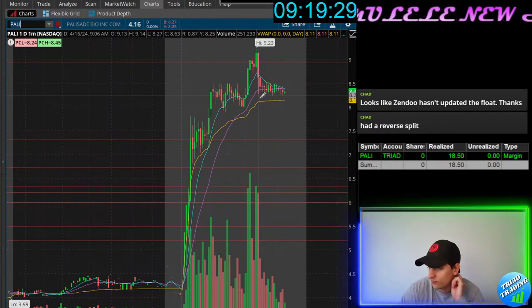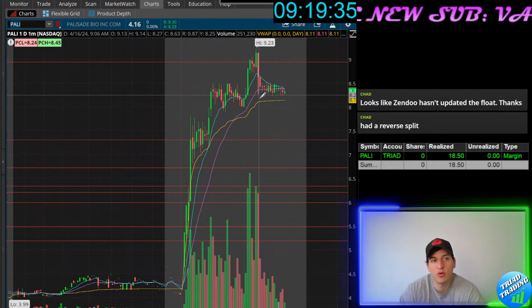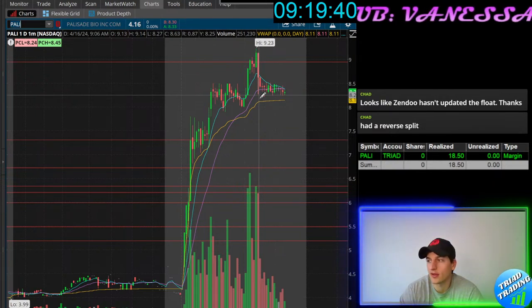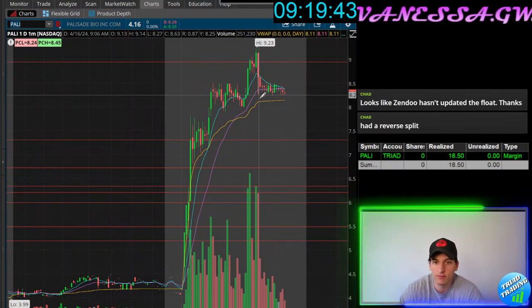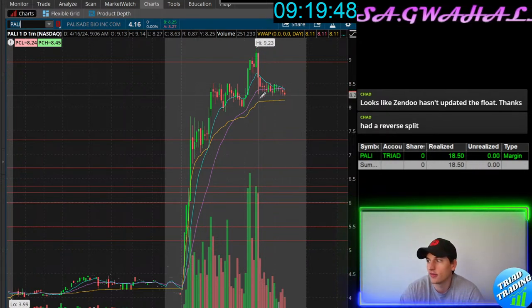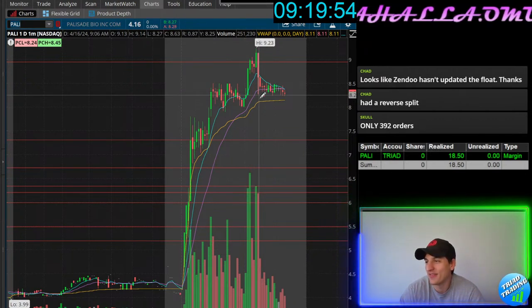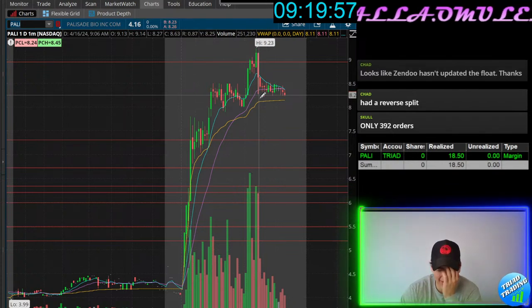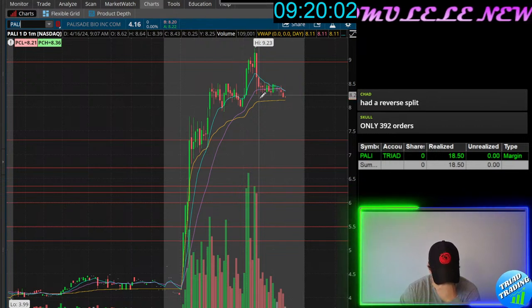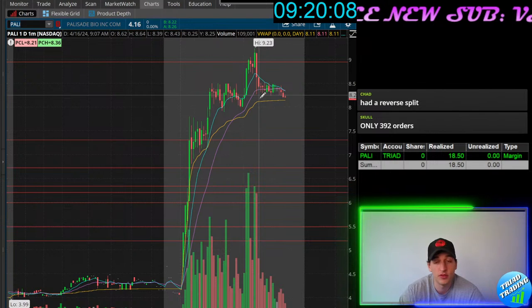I don't want to waste orders since I only have 392 orders. I don't want to waste orders in a time of day where it's inconsistent and my edge isn't as drastic. From open to close, my edge is significantly better. So I like to save them, only 392 orders. It's quite fast how much I trade and how fast I can go through those orders. But pre-market definitely offers opportunity in the right market. Sometimes it's hit or miss.